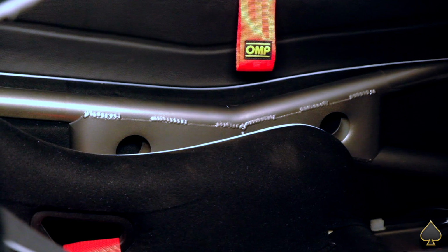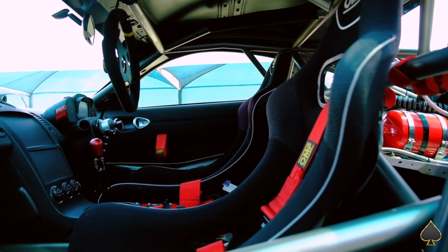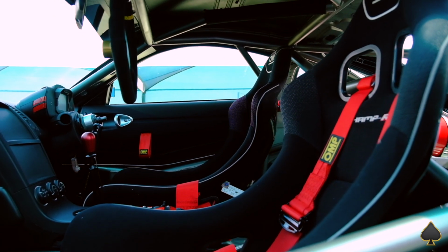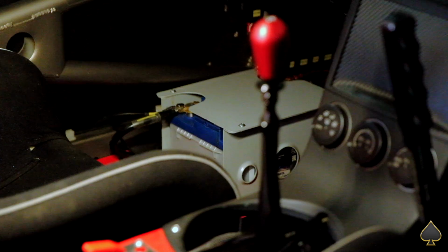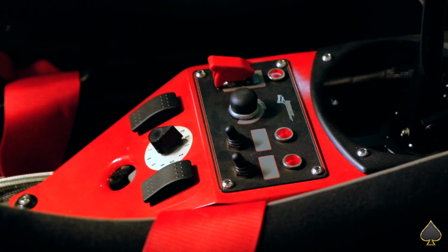When we built this car, I need to mention that we weren't a Sparco agent, so everything is OMP. It's got full OMP harnesses, OMP Champ seats, OMP steering wheel. As usual, we did a lot of fabrication work for the battery box, floor panels, all that type of thing. Panel for electric windows, another creature comfort I elected to keep, electric windows.